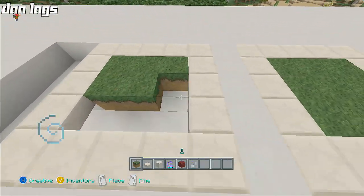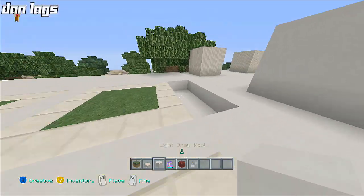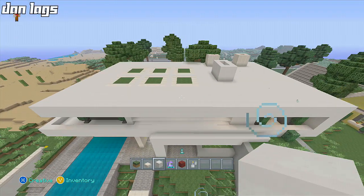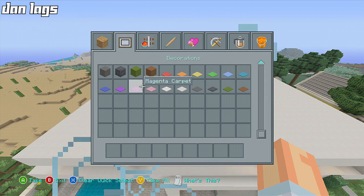This house is coming along pretty nice. I like the way this one's coming out. It looks pretty cool. I'm happy with it. It's one of the first modern houses I've made since the new update. Well, it's not new anymore. I keep saying that it's new. It's not new. Don't let anybody fool you.